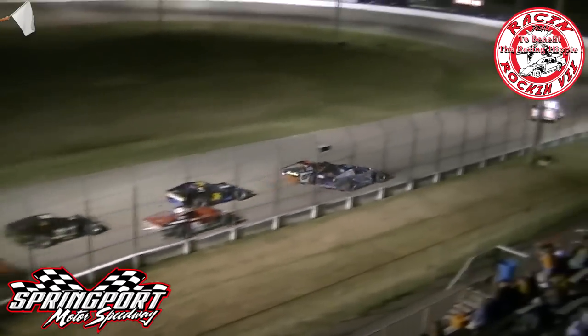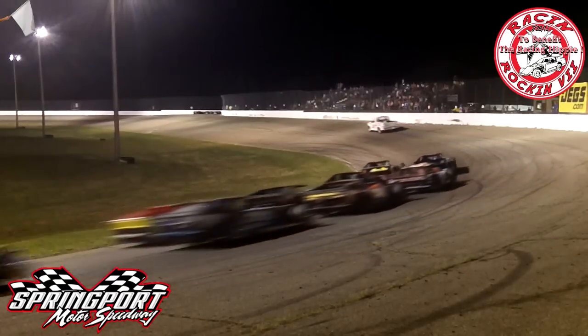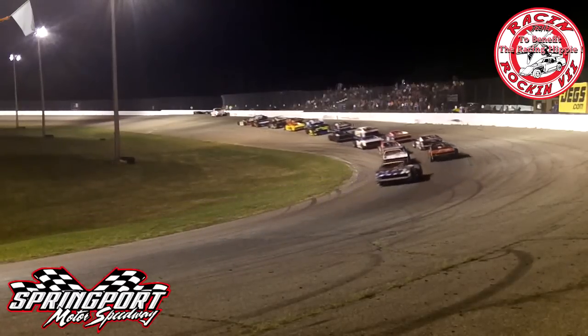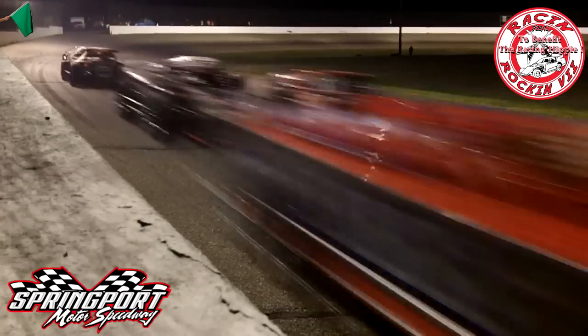Give them a wave, ladies and gentlemen. Send them on their way. Final 35 laps. Give them a Springport salute. Really neat to get some of the insight a little more than halfway through this event. Talking to these drivers, you can see the intensity in their eyes. Nick Clemens, Dennis Allman, first-time visitors this weekend, lead this second and final segment.